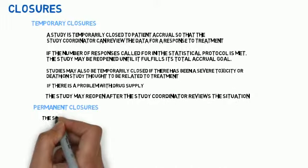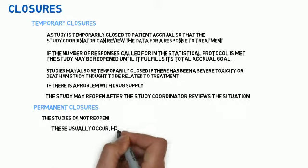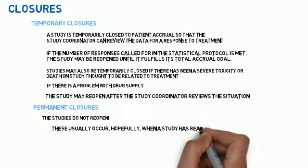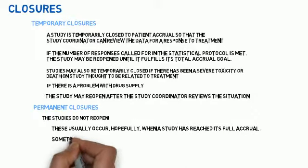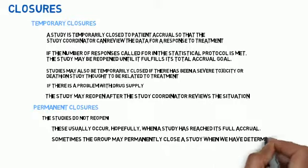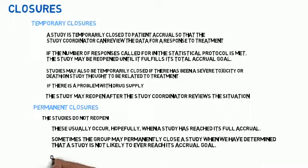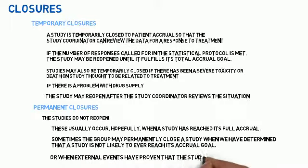Permanent closures are just that, permanent, and the studies do not reopen. These usually occur, and hopefully, when a study has reached its full accrual. However, sometimes the group will permanently close a study when we have determined that the study is not likely to ever reach its accrual goal, or when external events have proven that the study is no longer worth doing.